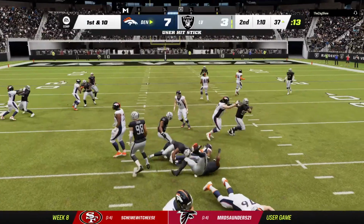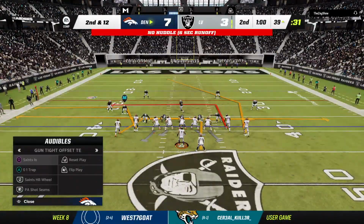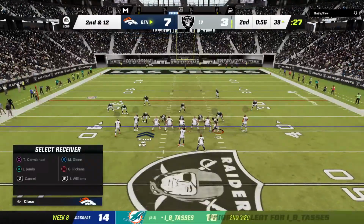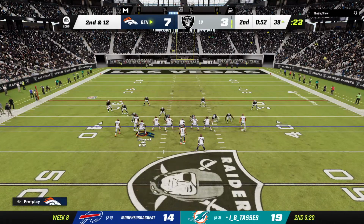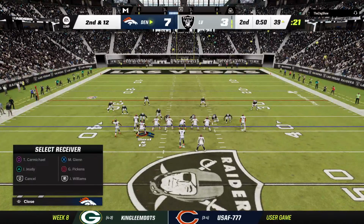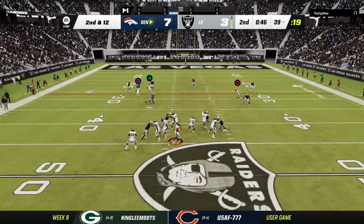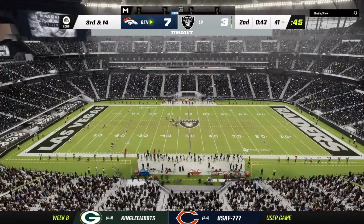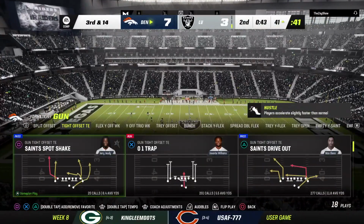From the gun, it's a run for Williams, and this time they were ready for him as they'll stop him right at the line of scrimmage. In motion comes the tight end left. Play action, now it's Lance, and down he goes. They sack him back right around the 41-yard line.